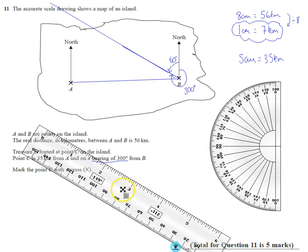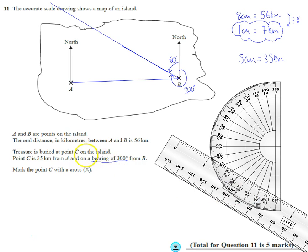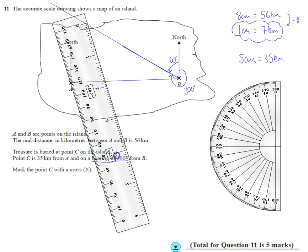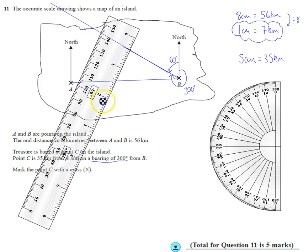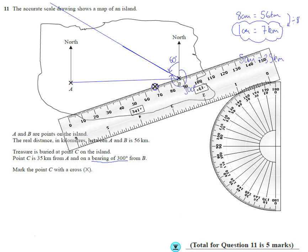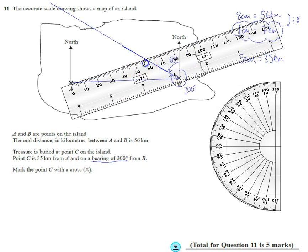Okay, so I know the treasure at C lies somewhere on this line. I also know it's 5 centimeters from A. So what I would do is draw a circle using my pair of compasses, 5 centimeters, and mark the point C with a cross. So let's have a look at where this would be. Let's measure 5 centimeters and see where it would be.